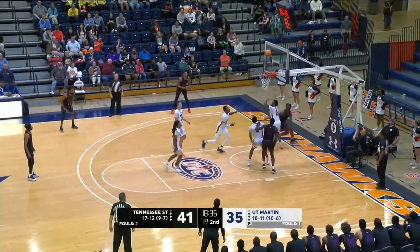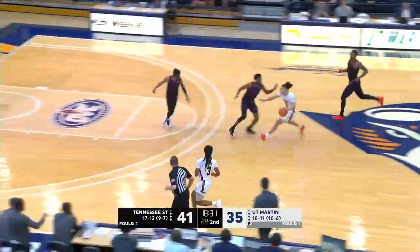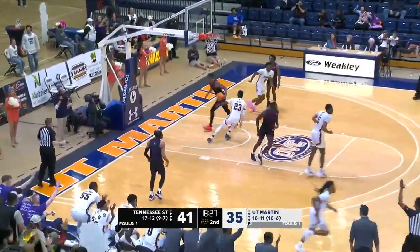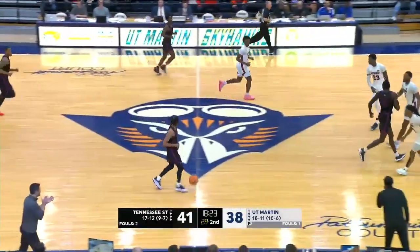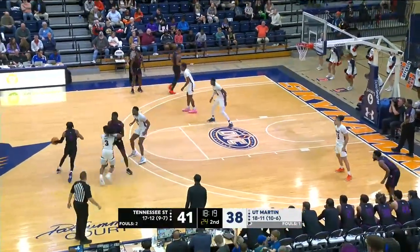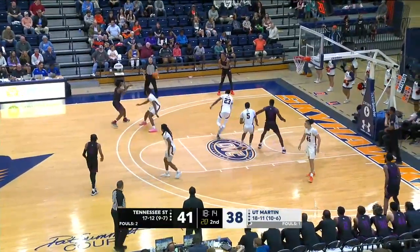Driving to the basket, unable to finish, is Fitzgerald. And here comes Parker Stewart of the Skyhawks. Open 3 left wing. Sears trying to get it going, and he does. Jordan Sears with his first 3. He's 32% from deep on the year. They really missed him. He dropped 21 against Tennessee State in Nashville. And like you said, he struggled. We talked about that at halftime.